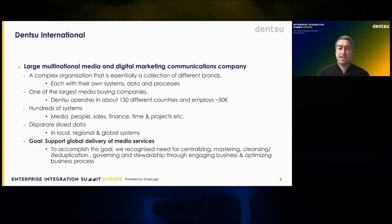Sales instances, Salesforce is the standard, but again, in each market it's different. Finance platforms vary. We have timesheets, we have project management systems, and a plethora of other IT applications and local systems. So this leaves us with a very disparate set of siloed data. Data exists in many ways duplicated in global systems, in regional systems, and local systems.